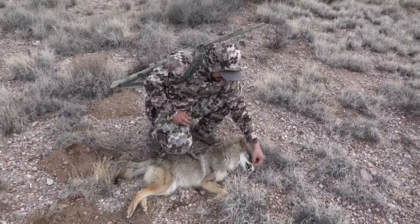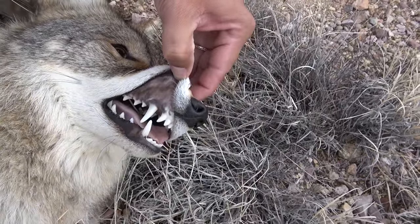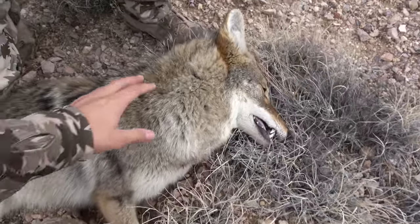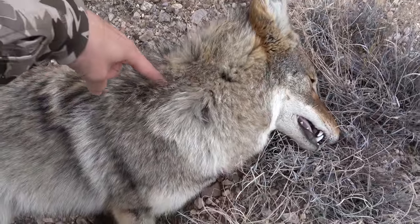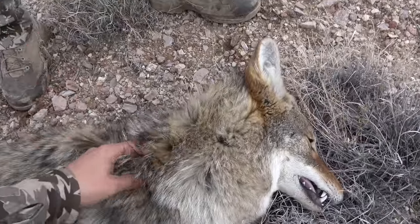Look at. I don't think he's still him. I don't think he, like, might be this year's pup. A year and a half. Yeah, probably a year and a half. Dang, he's got some serious fur on him though. Look how long this guy's fur is. My finger will stick all the way through his pelt. So this one's real furred up right here.